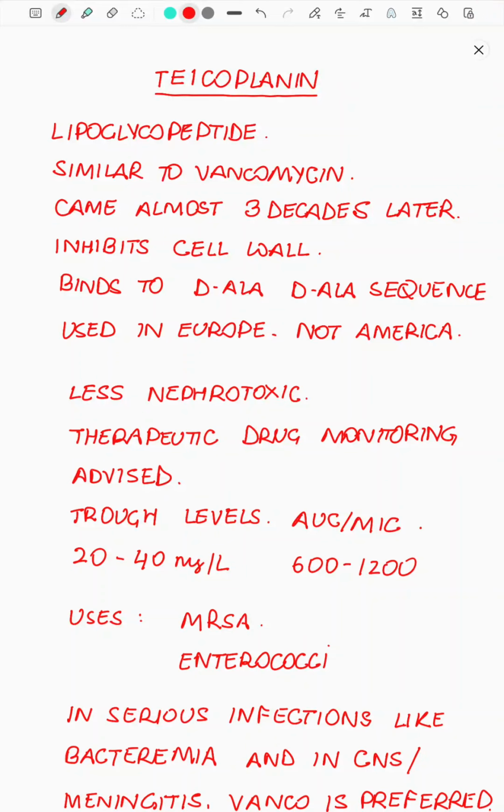In this section, we will talk about the antibiotic teicoplanin. It's a lipoglycopeptide, very similar to vancomycin, but it came almost 3 decades later. Since 1986, it's available for use. It inhibits cell wall synthesis, very similar to vancomycin.